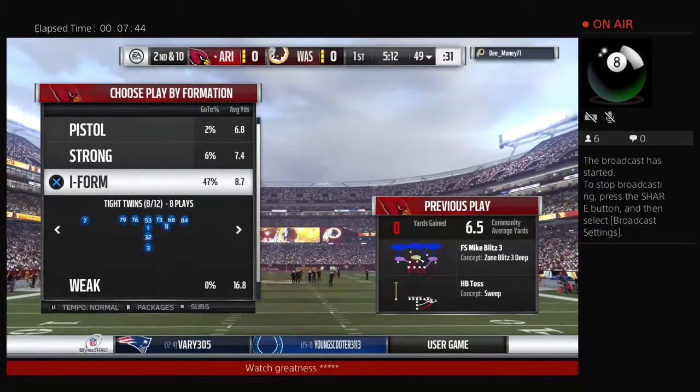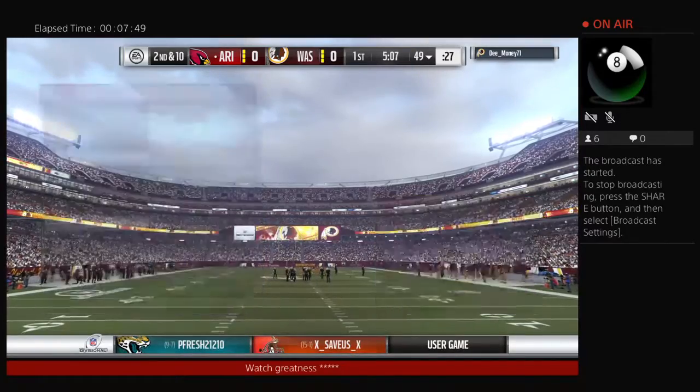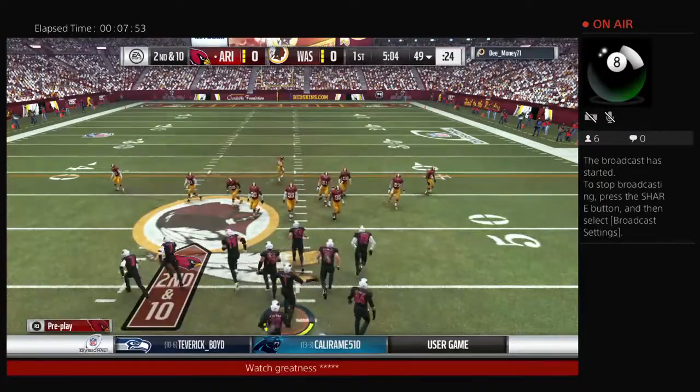Josh Norman was not a first-round pick when he entered the NFL, but he always thought he should be. Never lacked for confidence, and now he plays at a Pro Bowl level. And on 2nd and 10 now.